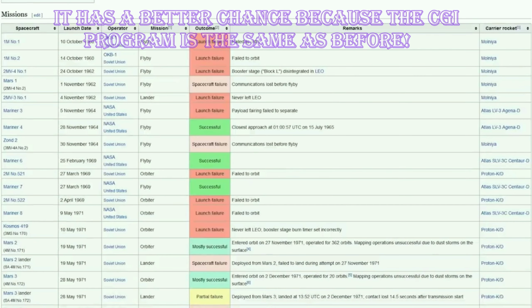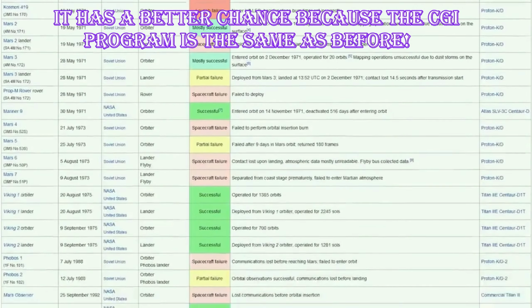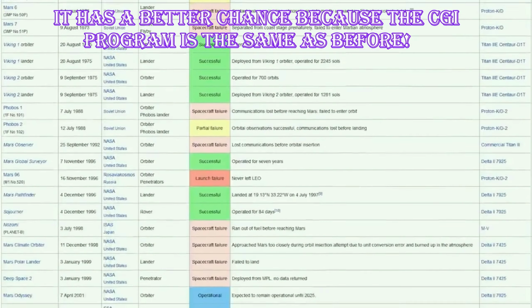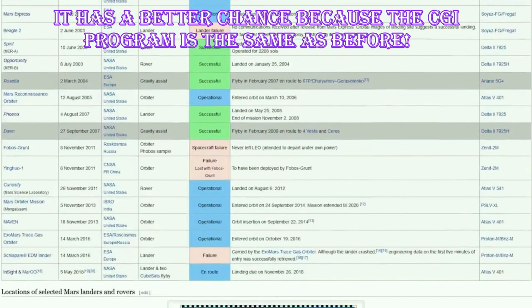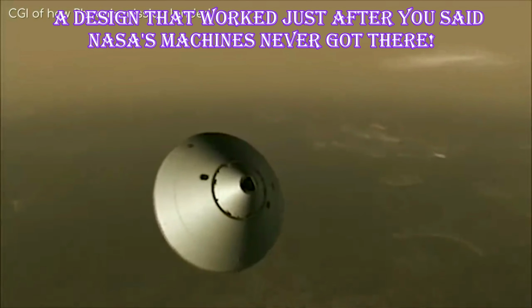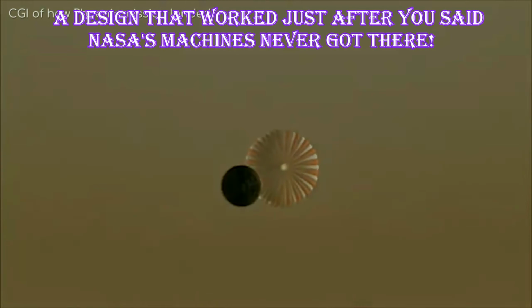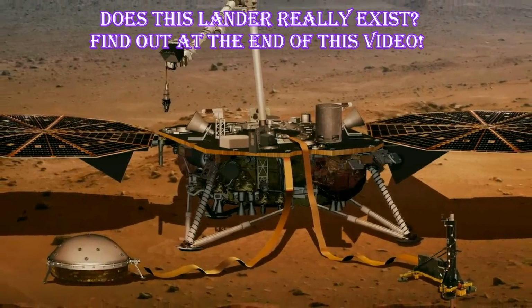You see, Mars doesn't have the best success rate for space agencies. Roughly half the missions destined to go to Mars either didn't leave the ground or failed once they arrived. So by reusing a design that worked, scientists are hoping for a successful landing on Monday. So how do they expect this spacecraft to land?